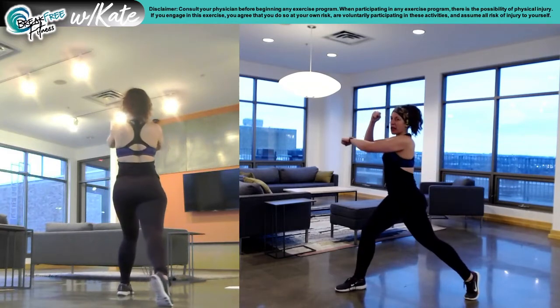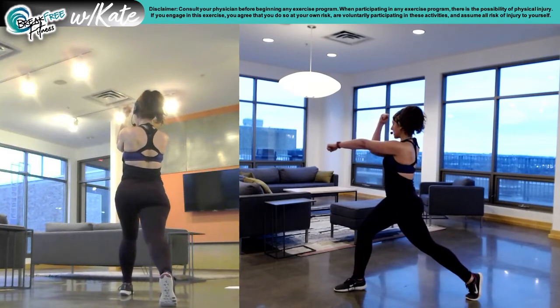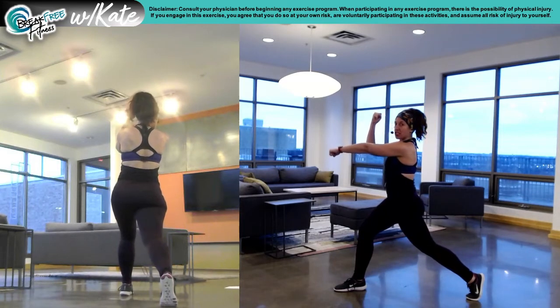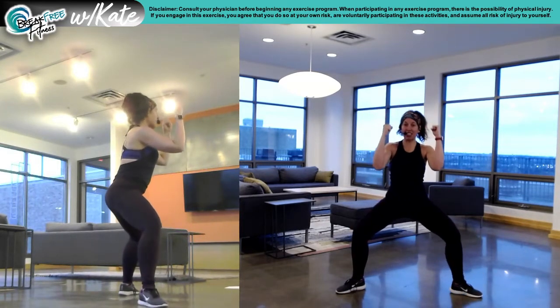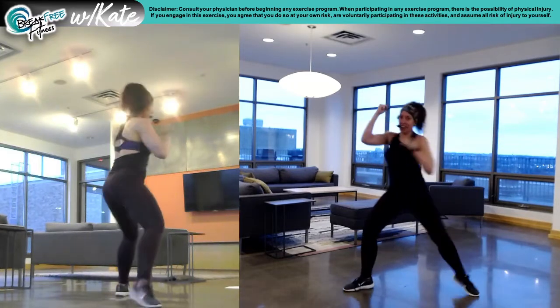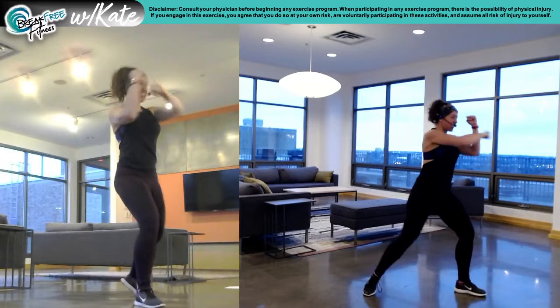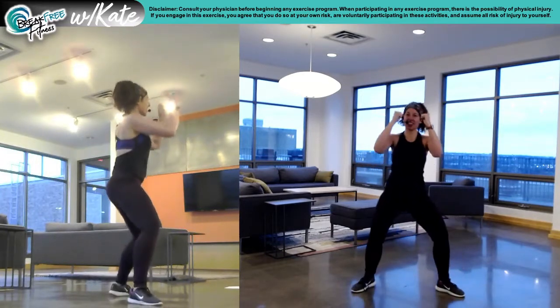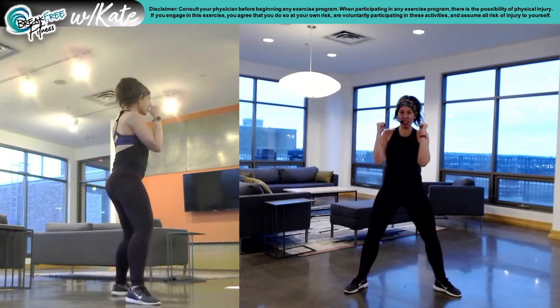Same rotation, hips rotate, arm goes across, extends, other arm is up strong in your guard, heel lifts and twists, and then we come back. But it's fast. We double bob and cross, double bob and cross. Okay? All is tight and strong. Even your core. Twist.